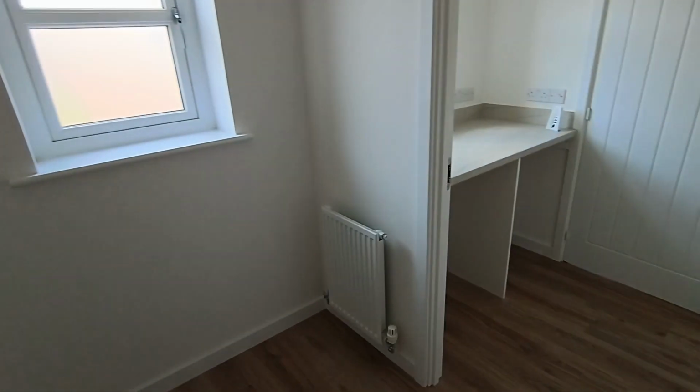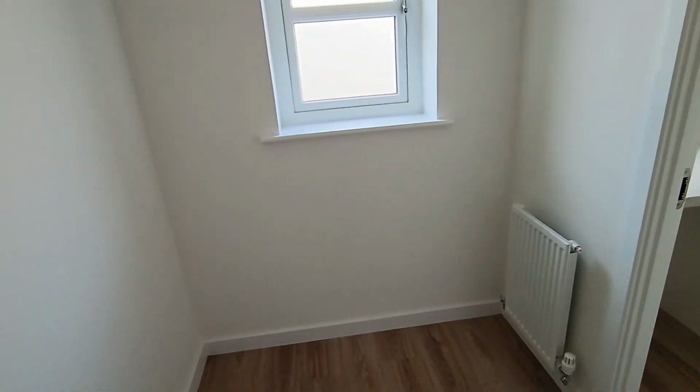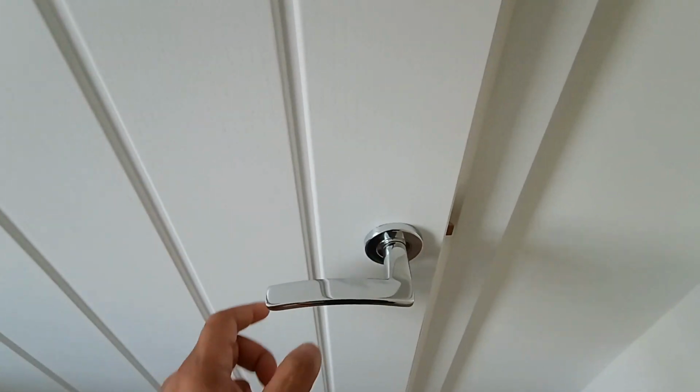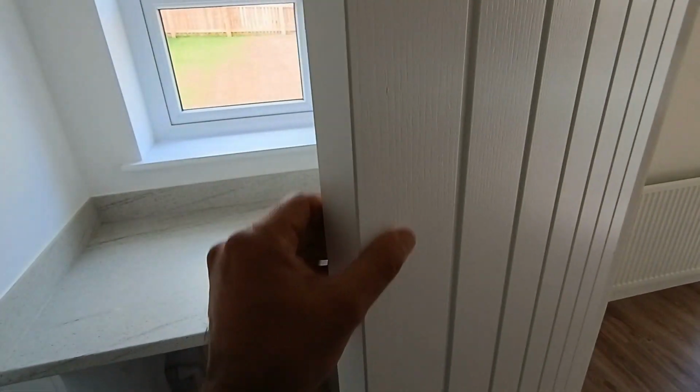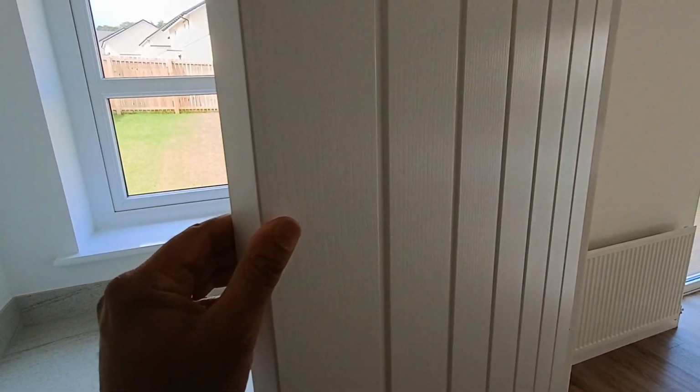I'm not sure you would. Personally, I would have thought a larger utility area would have been preferential, but as I said, that's just my opinion. Now, in terms of the door handles, very nice. They're polished finish, but the doors, as with the last house, they're not that good quality.